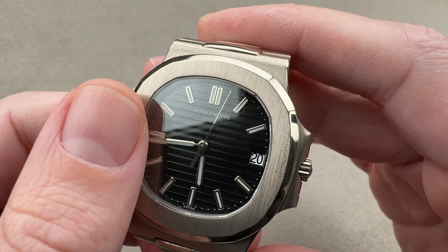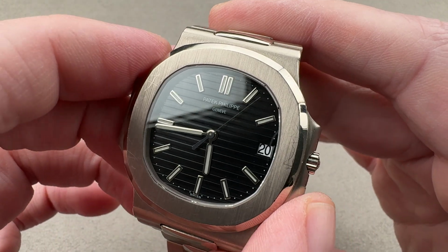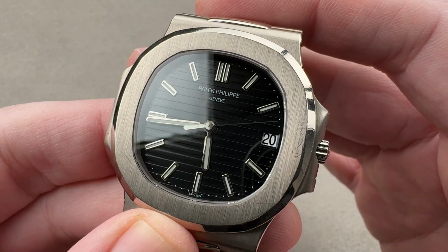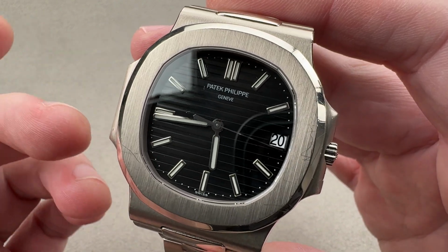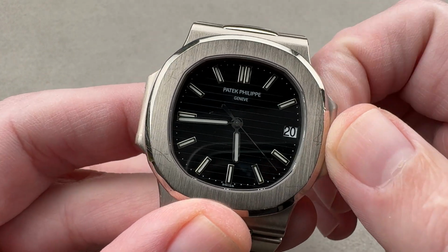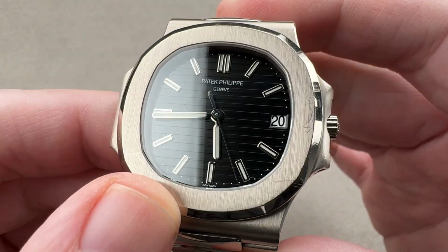You can also see going with this center seconds display, not entirely new. For example, the 3710 had center seconds, but if not for the black metallic sunburst dial, you could be mistaken and consider this to be a 5711 of some variety, which it most definitely is not. Now, the 3711, a rare piece, but it has some of the common traits of every jumbo Nautilus.